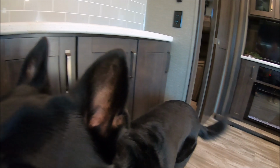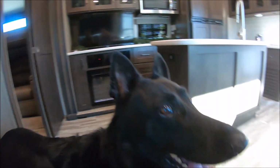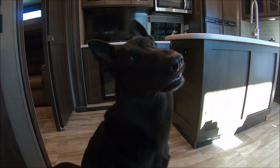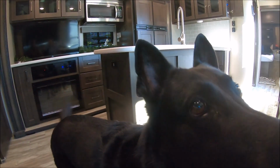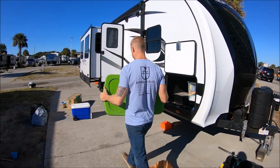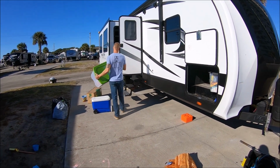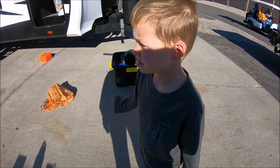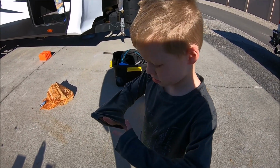Since we're packing up and heading out, I'm going to show you how close we are to the beach. There's Hubs packing up. This is site 2011 in the 2000 section, and Jake and I are gonna show you how close the beach is.